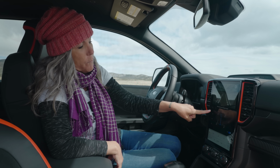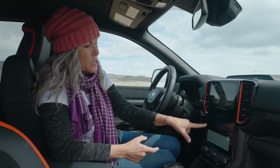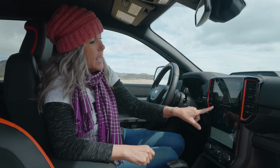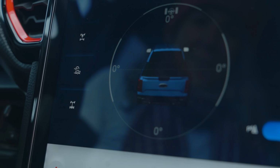Now, you have your front and rear lockers and your trail control. I wish that those were a hard button. It's kind of hard to press these while you're moving around, but it's nice that they're all in one place. And then you can also get access to what your pitch and roll data is as well.